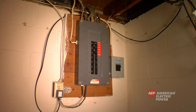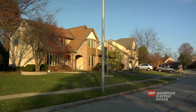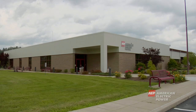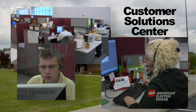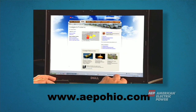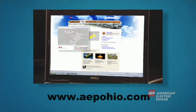If you do lose electricity, first check your circuit breaker to make sure it's not a problem within your own home or business. If there's no problem there, then report it to AEP Ohio immediately. Call in, talk to a representative, or leave a prompted message with our Customer Solutions Center. If you have internet access, you can also report an outage online. Don't assume others have reported the outage. We need to hear from you.